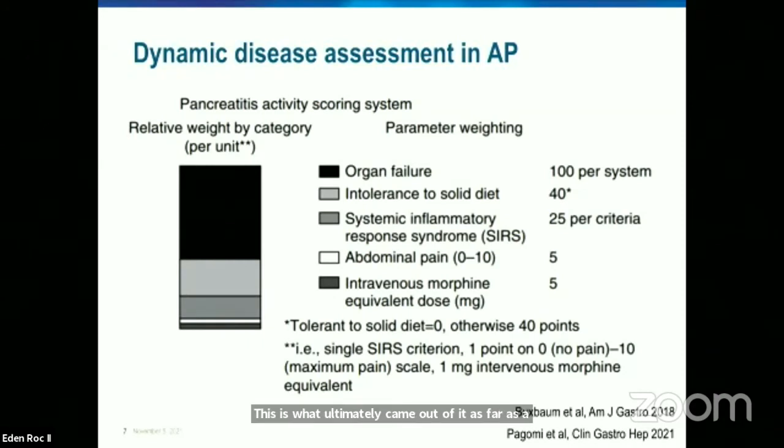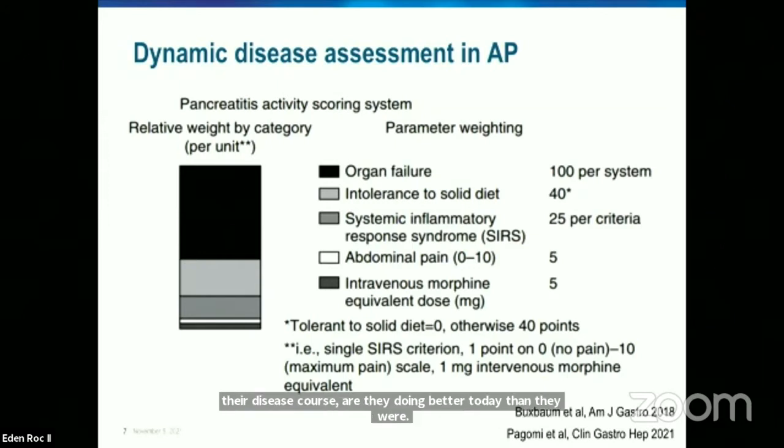This is what ultimately came out of it as far as a disease instrument that doesn't try to predict outcomes per se, but really is to assess, where is the patient in their disease course? Are they doing better today than they were yesterday? And what are the parameters that we should be really focused on?